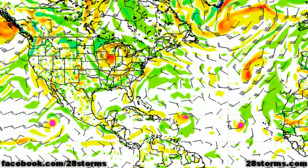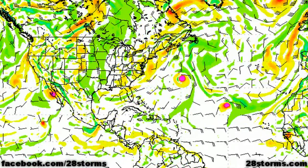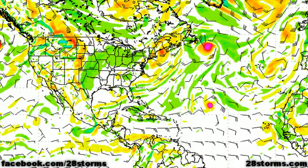The 12Z run of the GFS model appears to be way too bullish on the idea that Hurricane Hilary is going to quickly recurve, thus maintaining it over warmer water temperatures as it begins to impact the lower half of the Baja Peninsula. That is the only model showing this, so we're not overly concerned about this track, and we are discounting the GFS model forecast for Hurricane Hilary.